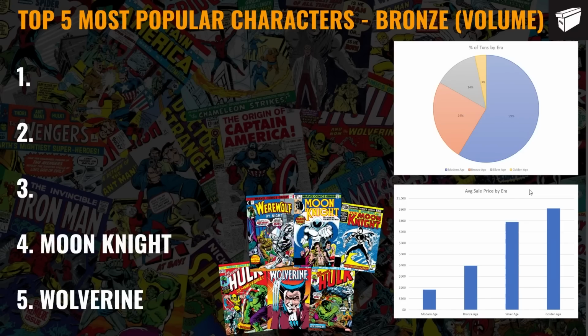Werewolf by Night 32, Moon Knight #1, Marvel Spotlight 28, books like that, books coming out for Moon Knight in the Bronze Age are actually the 4th most bought of all of the characters out there. And it does sort of make you wonder, based on current prices and where Oscar Isaac might take this character in the future, it now feels like a really good time to make purchases on Moon Knight.